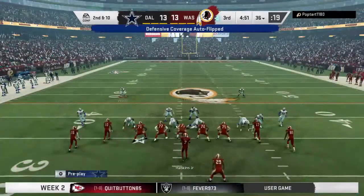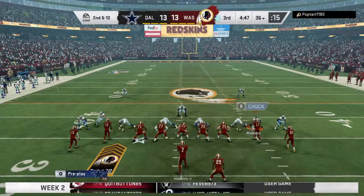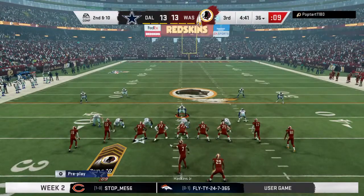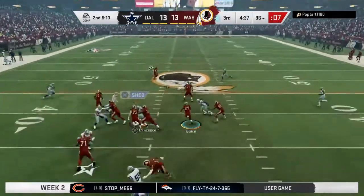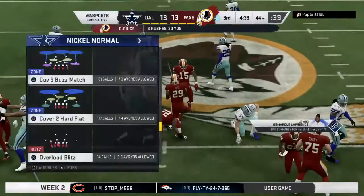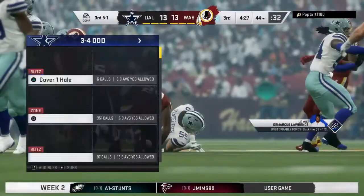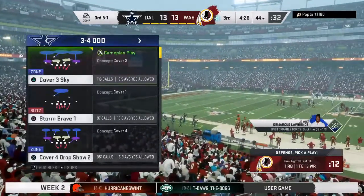On the draw, they go to Guice. And he'll be brought down just shy of the 45. Hasn't had a ton of success here so far, but you get the feeling that he might be on the verge of popping one. Yeah, even on that one, there was a little bit of a hole, but it closed there quickly at the end.